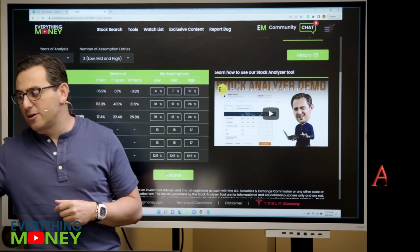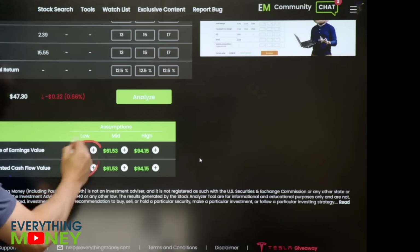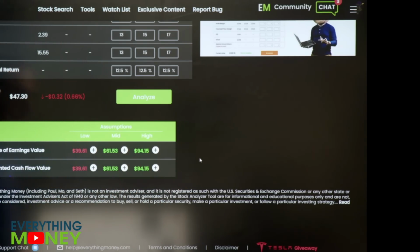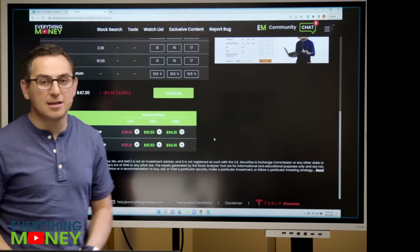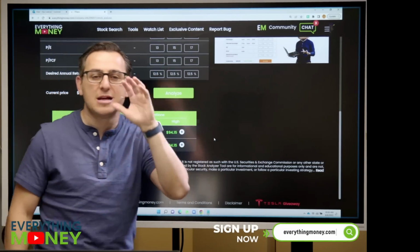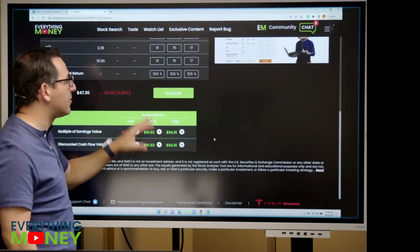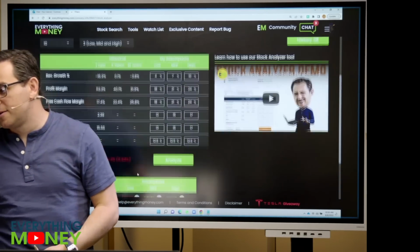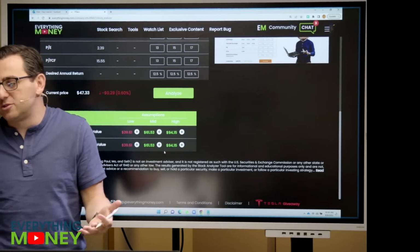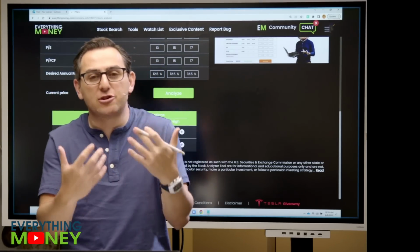eBay's $47. Analyze button. Holy cow, look at this. A low of 40, a high of 95, middle range of 60. So again, if you like these middle and high assumptions, please do your research, join your community. It'll be worth the investment for you. Less than a cup of coffee per day. You can go talk to people about eBay and see what's going on with it and see if these assumptions are correct. Because if eBay can match these assumptions, you're going to get a 12.5% return at least by buying eBay today, if you believe these assumptions and you're comfortable with the company.